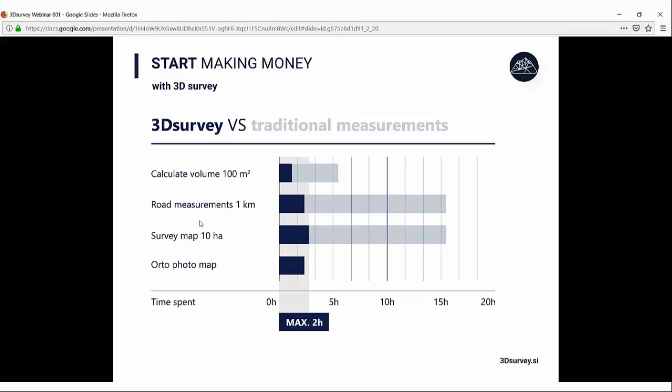Then the second project, we can say road measurements or survey map. It's kind of connected a bit. Once again, when you do the flight, you get the complete information. The end result is an orthophoto map, so any detail you would like to have, you can have on the map. So no more field revisits, no more returnings.